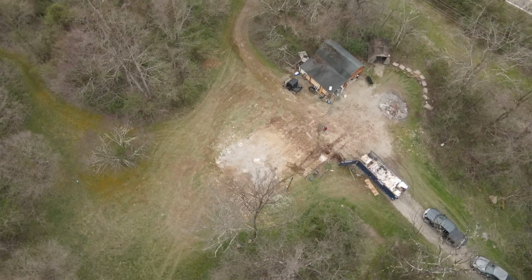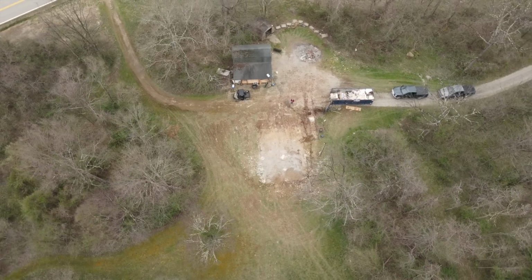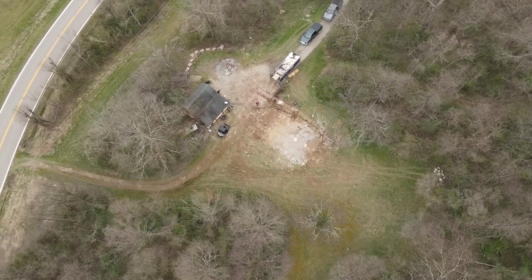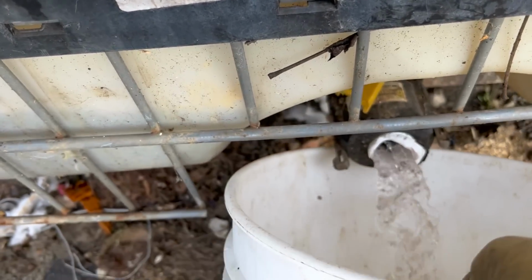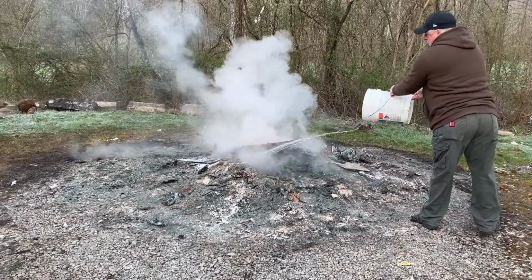We have actually some room to spare in the dumpster. That was a 30-yard dumpster. And we put the water tank in the back of it right now. Before we leave tomorrow morning, we're going to make sure the fire is completely out. So we left a little bit of water in that water tank. We're going to use some 5-gallon buckets and just dump whatever we have left in the water tank onto the fire, so that's completely out before we leave.